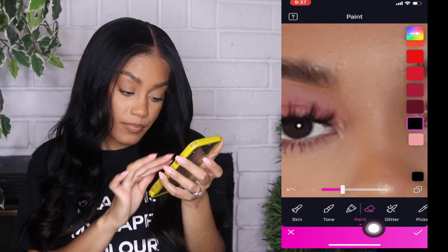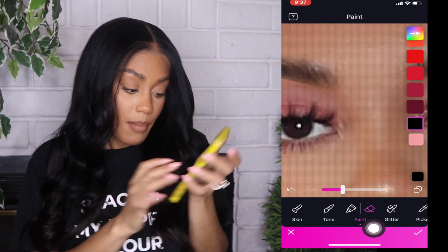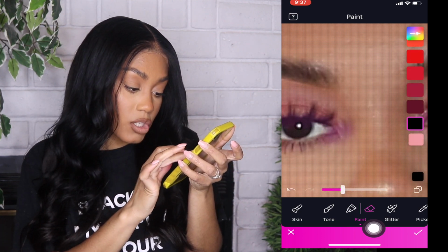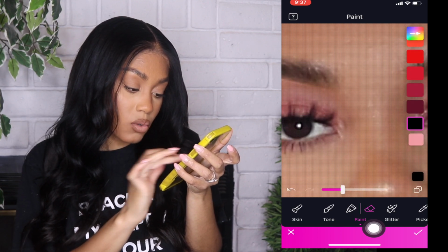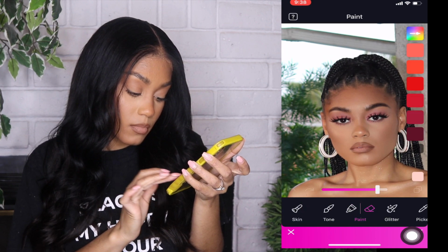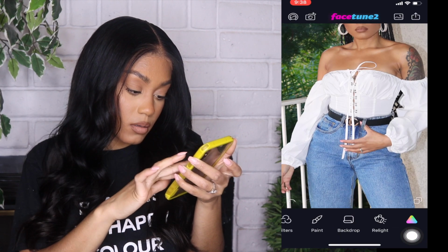Yes. So look right here. Right here in this little area, oh, you guys can't see. But right here in this area where the inner part of my eye is, if you look right there, you can kind of see it's a little dark. So I need to go in with my erase tool and just kind of clean that up. And then we're gonna zoom out. And I think we should be Gucci.